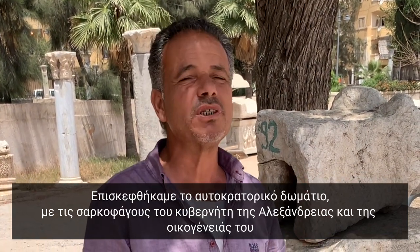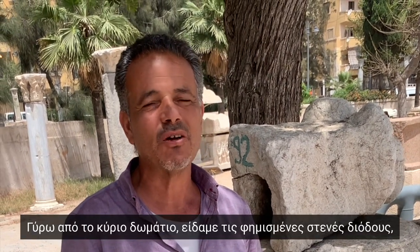We visited from inside the main burial room. We saw the three recesses containing three sarcophagi for the governor of Alexandria, his wife and his son. And surrounding the main burial room, we visited the famous narrow passages where the famous loculi are located, holes in which to put the sarcophagi containing human bodies.